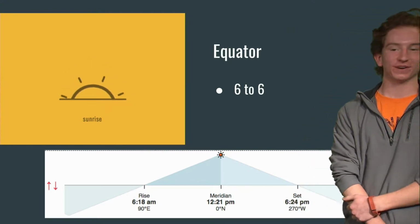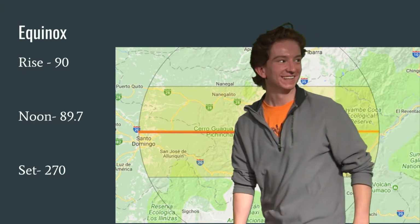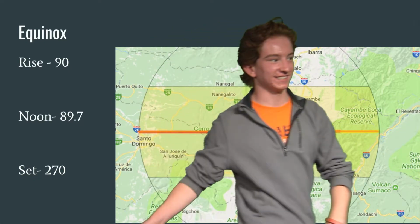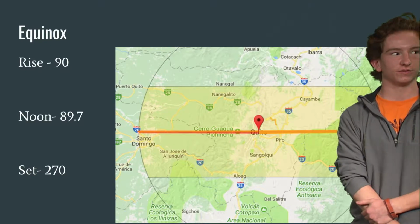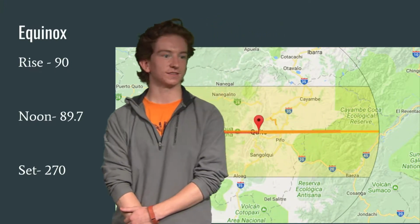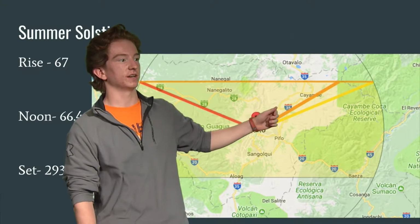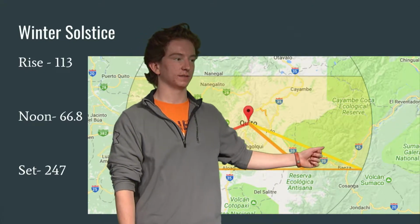So they get about 12 hours of sunlight every day, about 6 to 6 every day. So in the equinoxes, it rises in the east and sets in the west. And it rises about 90 degrees and sets about 270 degrees. And pretty much at noon it goes right overhead. In the summer solstice, it again rises in the east and sets in the west. And then in the winter solstice again, but it faces the southern half of the city.